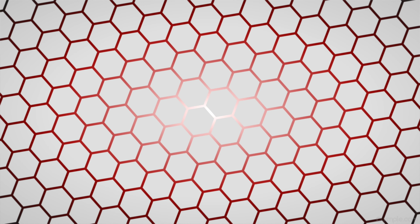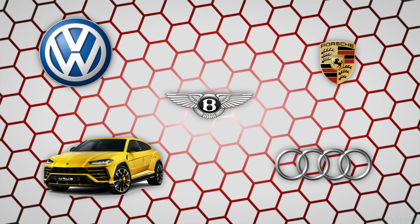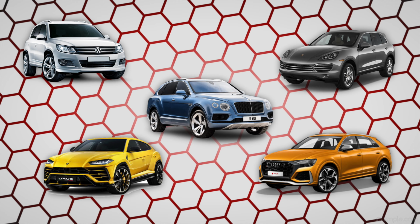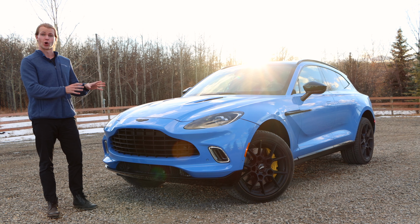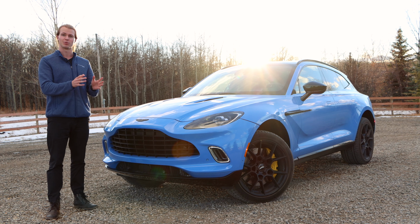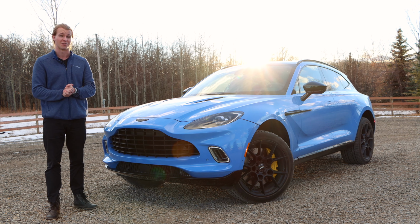has going for it. Most of its competition from the likes of Lamborghini, Bentley, Porsche, Audi, and all the rest are all based on the same platform. But Aston Martin gave the DBX an all new chassis. In fact, it is the newest chassis for an SUV since the debut of the Model X back in 2015.